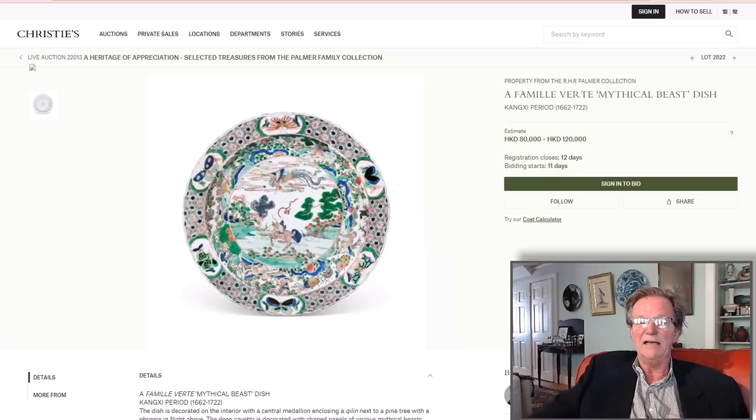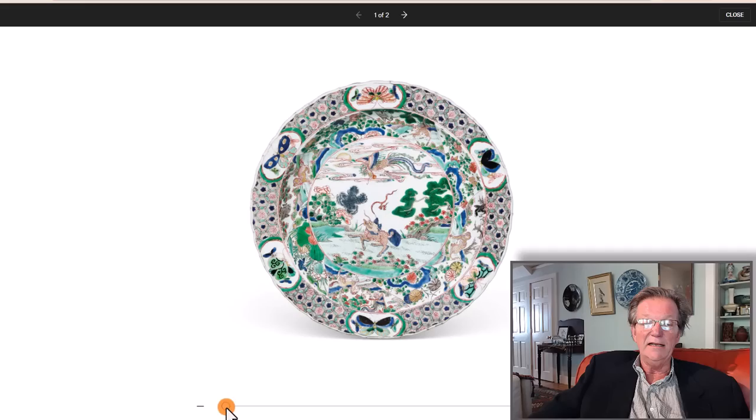And then this, a Kangxi mythical plate. Dishes, plates turn up from time to time, but this one struck me as being one of the nicest ones I've seen in a while. It's estimated at 80,000 to 120,000 Hong Kong dollars. So it's estimated between 10 and 15,000 US. It's 14 and a half inches wide. But when you pull it in and look at it, it's dazzling.